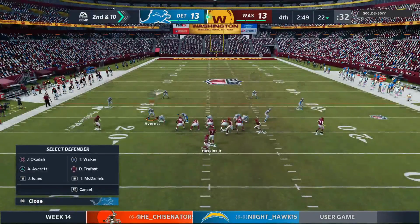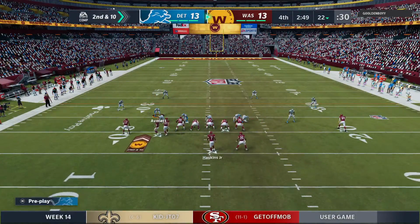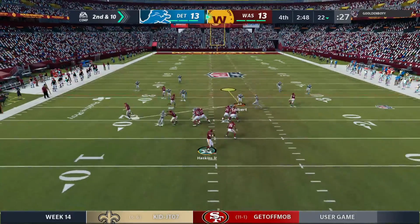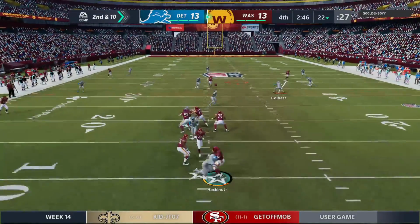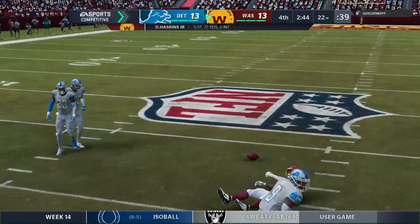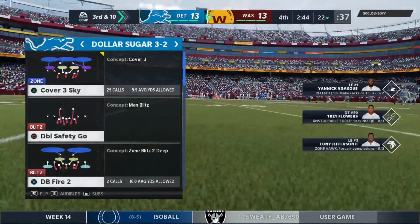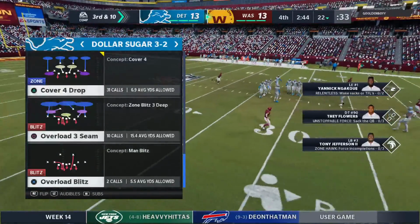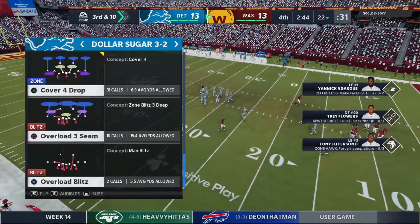So after the incompletion, 2nd and 10 from the 22. To throw again. Haskins. Oh, no! No! Come on. Why? It is bullshit. I quit.